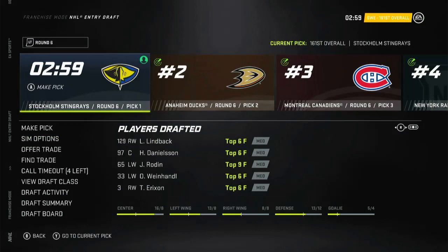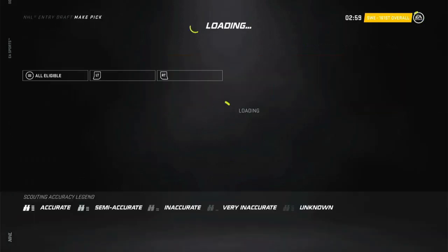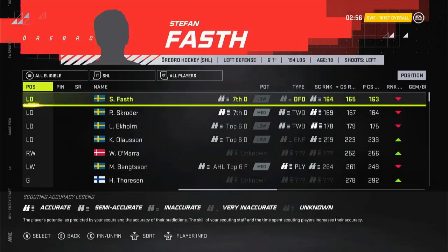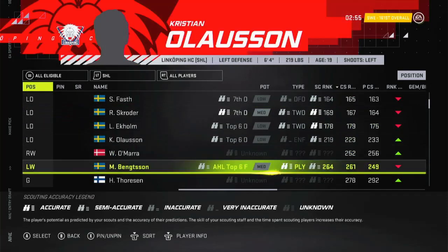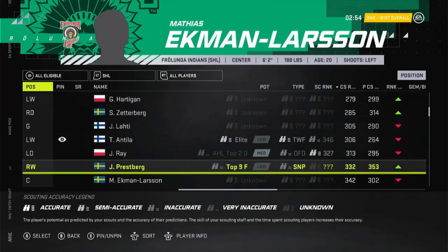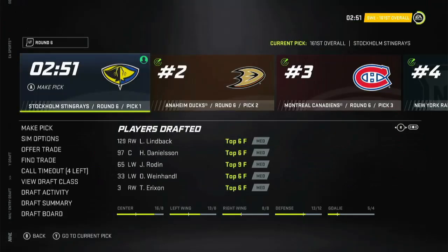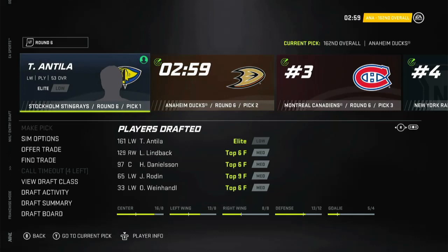Sim to the next pick here. See what we got left for the later rounds. I don't imagine it'll be anything more than a top 9. Yeah, it doesn't look like we got anything special here. We got another elite. Let's just take him and see what we got. And Antilla, Tomi Antilla, low elite.